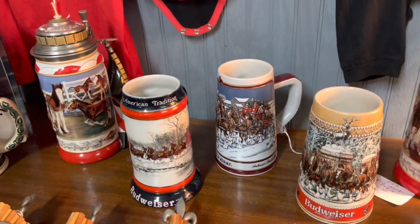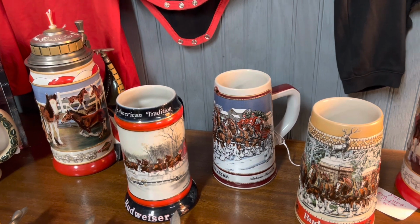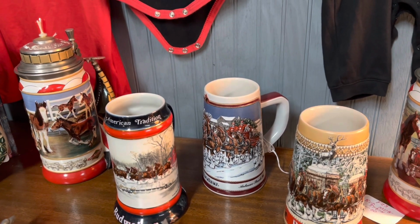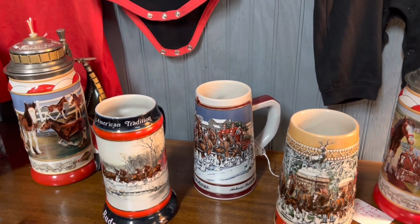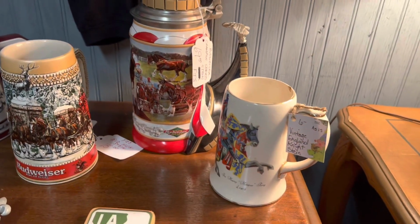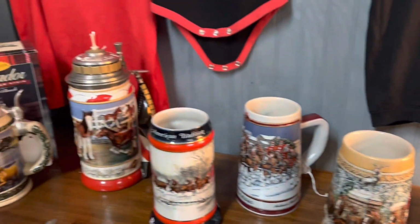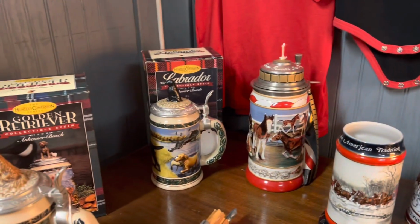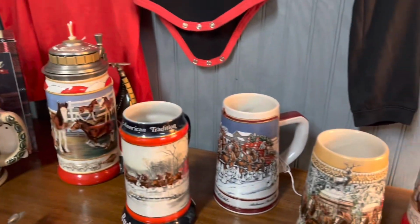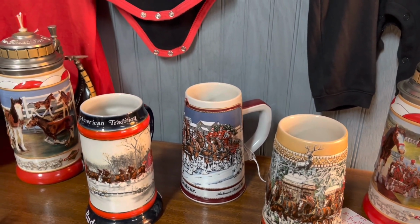Beer steins. This is something that I run across quite often in antique stores and also at flea markets. I know that a lot of people collect them. Some of them can be quite valuable, and some of them aren't so valuable because they've been mass produced. I myself am not a beer drinker, but I do have quite a large collection of beer steins. There is kind of an interesting story as to why I started collecting them.